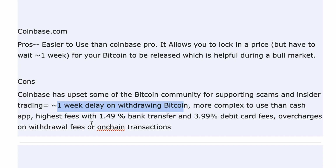It's more complex to use than Cash App. It's got high fees, with 1.49% bank transfer and 3.9% debit card fees. It overcharges on withdrawal, and for on-chain transactions, there are also fees.